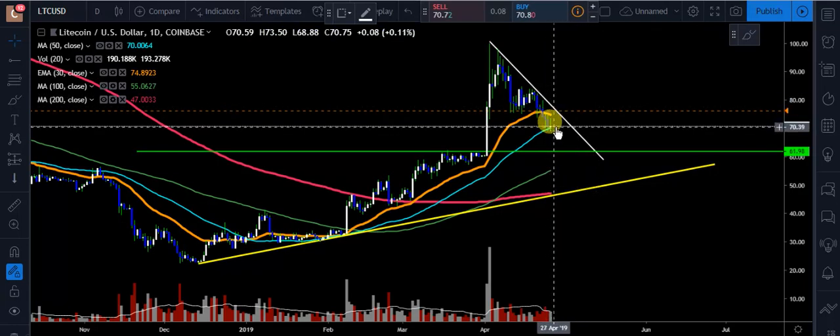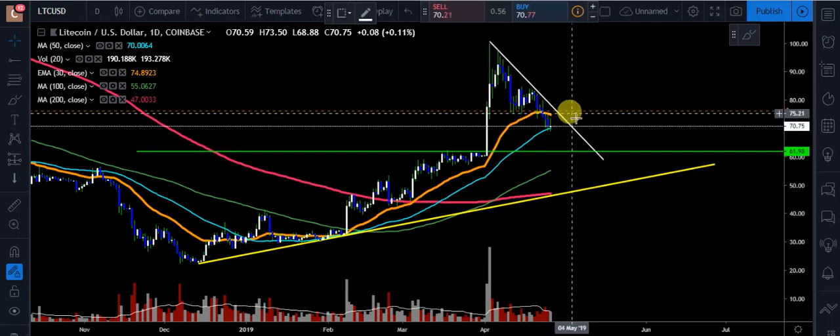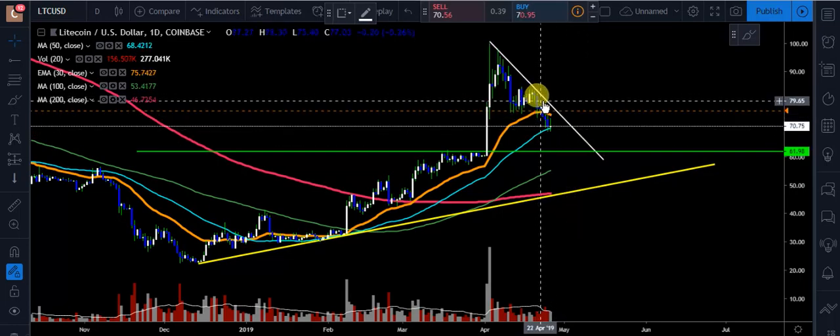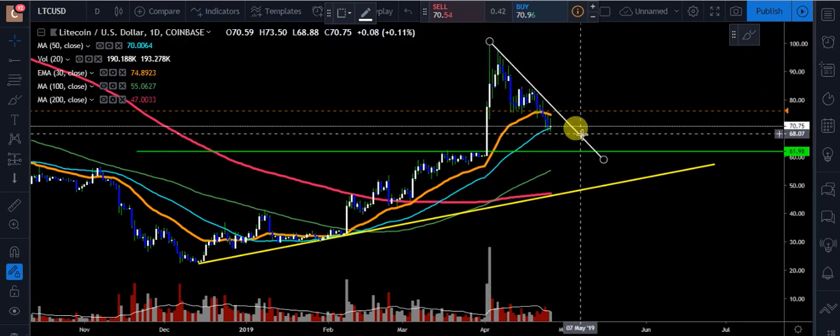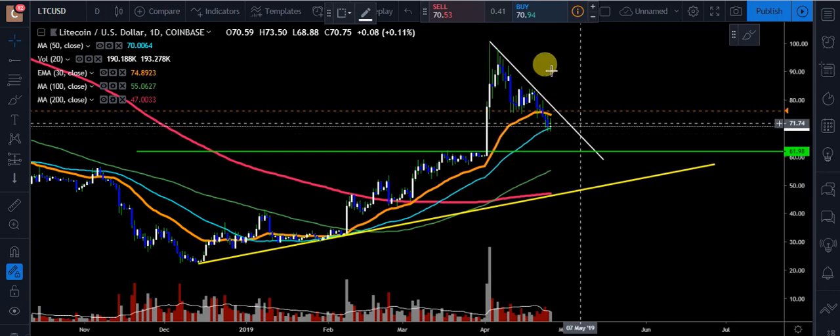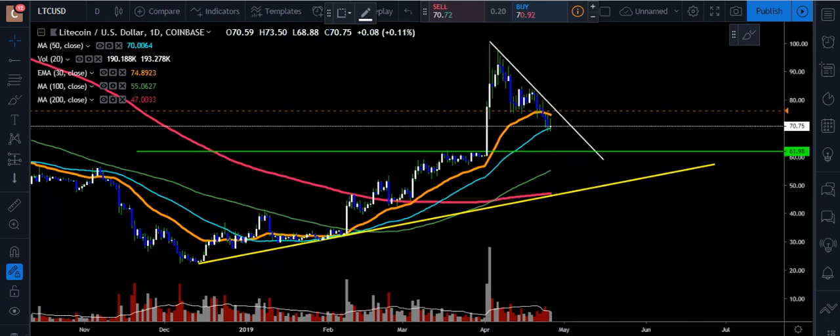We can't just do a break out of here on very low volume. Most likely we would just roll over. So we're going to have to see if this keeps acting as resistance or not. So number one, trend line, that's a big deal. I'm paying attention to that, really keeping my eye on it. All right, so that's to the downside though. That's a bearish thing. We're underneath that trend line.